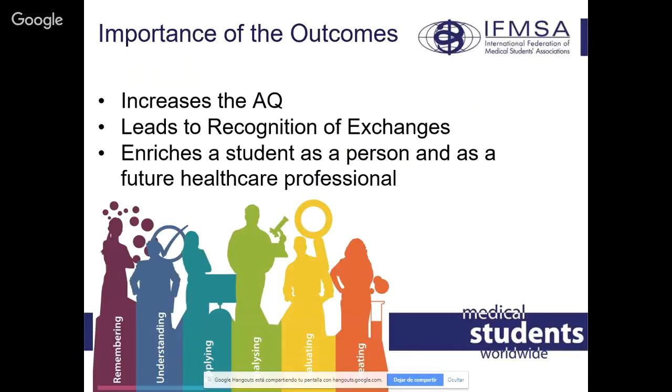Also, it enriches a student as a person and as a future health professional. And this is how we can talk about the SCOPI and SCORI outcomes at their core, because we are developing in some way a student that is going to be culturally sensitive to the inequities and the differences among healthcare systems all around the world, and especially comparing the hosting country healthcare system to the sending country.